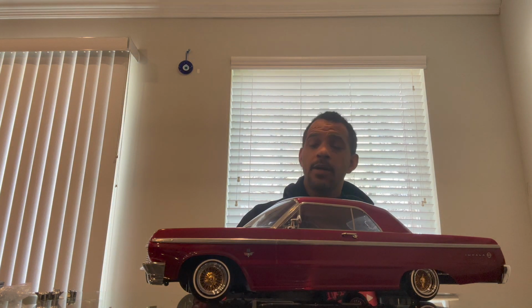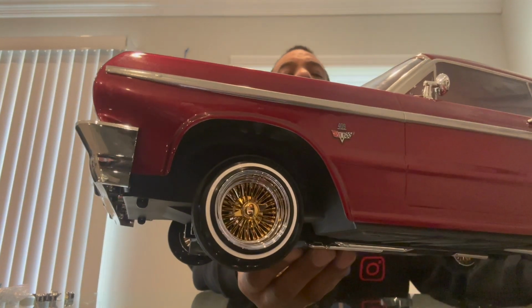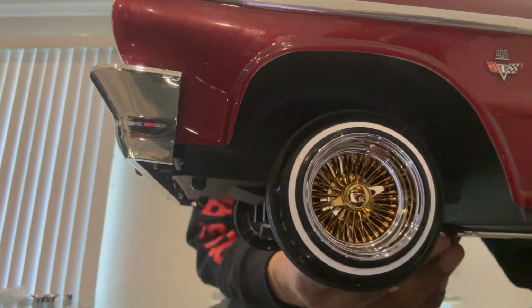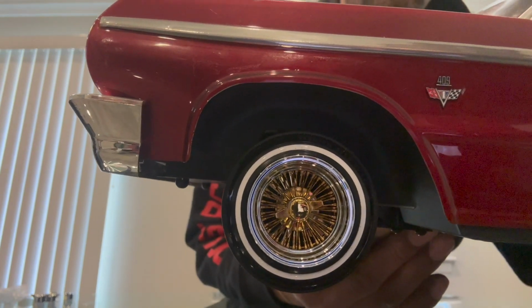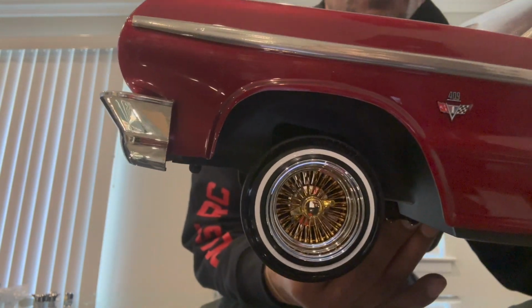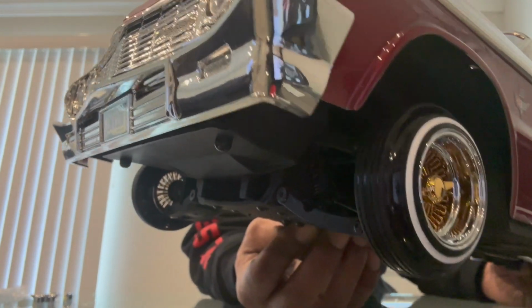crazy, crazy. I'll give you a close-up look so you can see it also. Nice deep lip on it. Got the stretch wheels, the white walls on it. Looking good. Looking good. So yeah, this is one of my other lowrider projects that I'm working on.